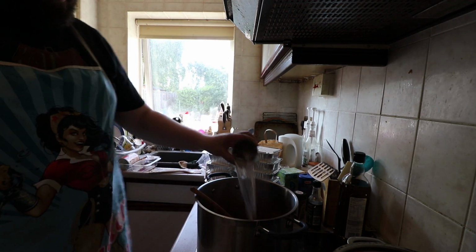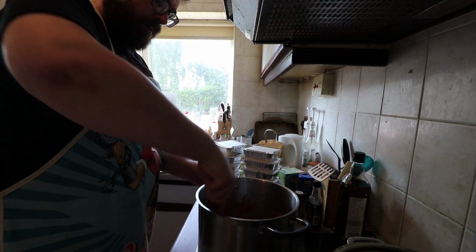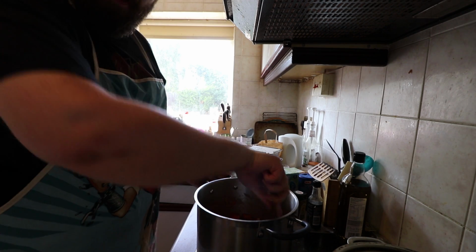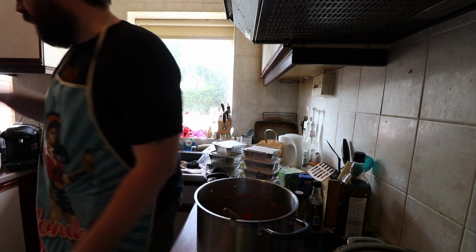Fill one of them back up with water and add some water as well. Mix all this up. Again, it smells amazing like this. I could eat it like this, but I won't. I need to make it meaty.